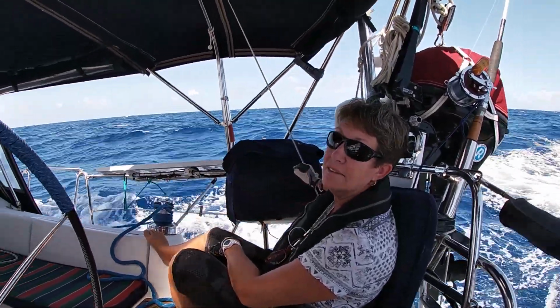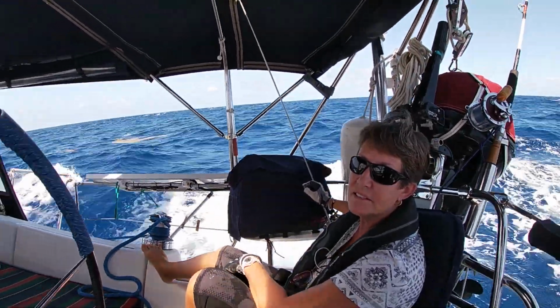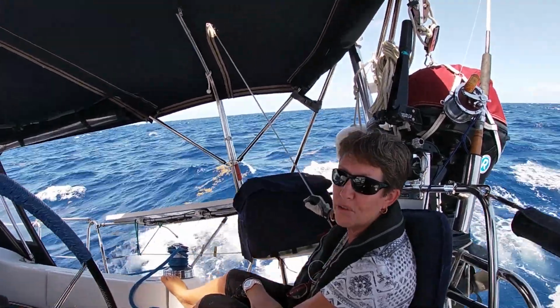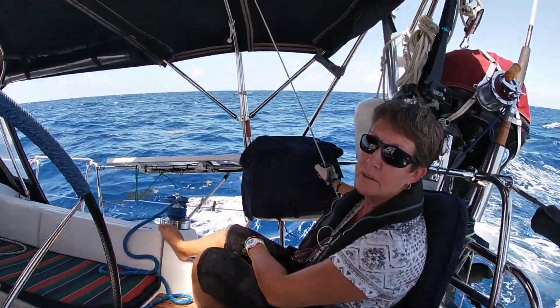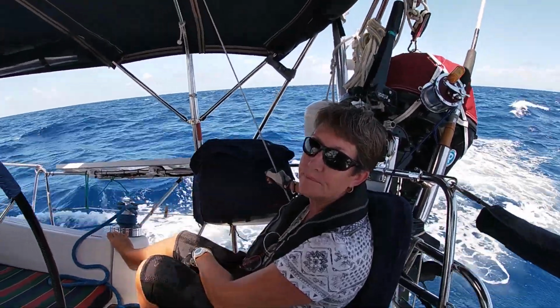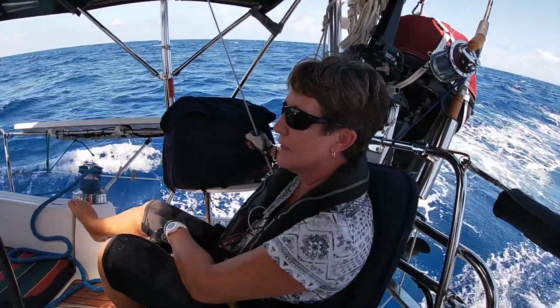We're sailing, and doing about 6 knots. Yeah, we motored for like, I don't know, 6 hours going east. We just weren't going anywhere. Not very much. We were still next to St. Croix. We're 15 miles off St. Croix.